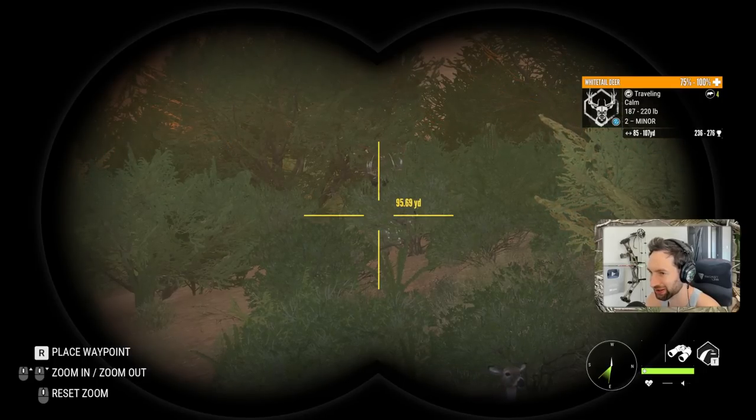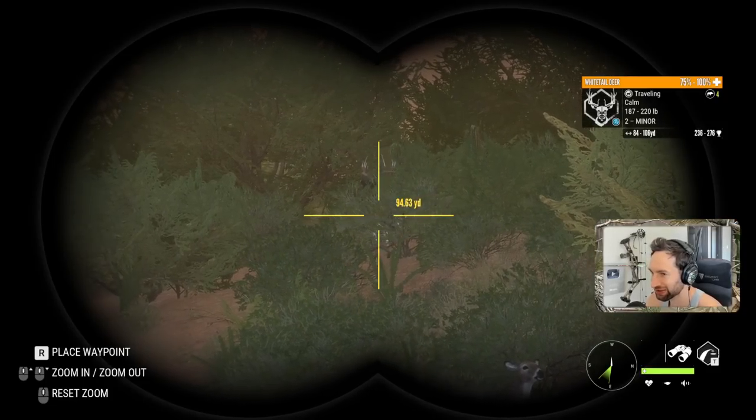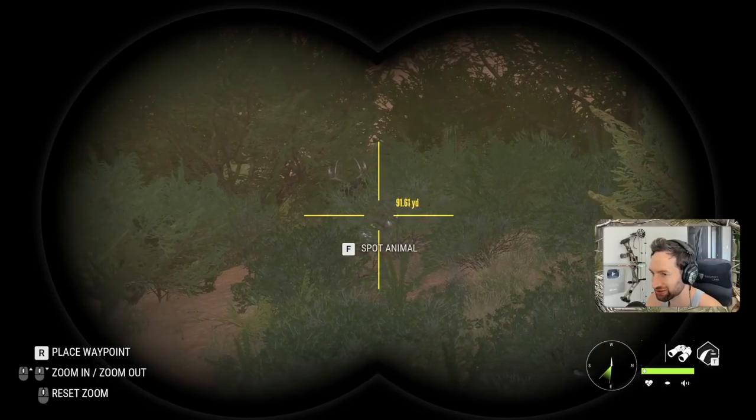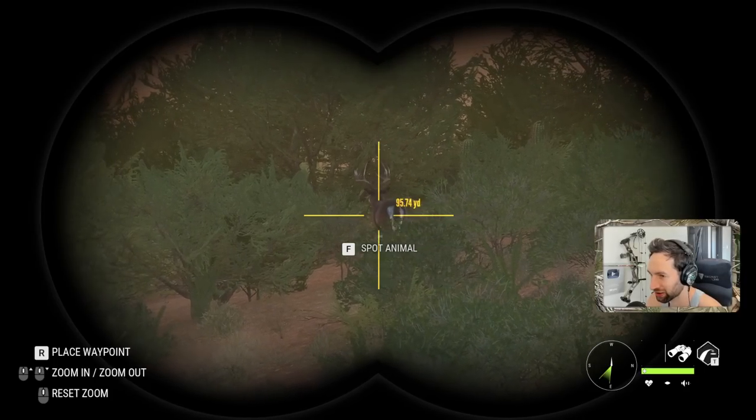Look at that rack. We have less than 7 in-game minutes to make this happen. And we have deer all around us at this point. So at this point, we really don't have a choice besides just going for it. We're going full send right here.